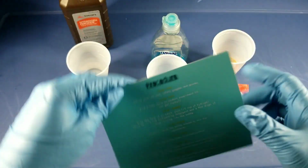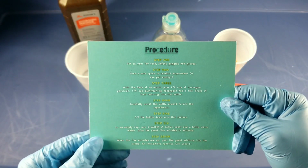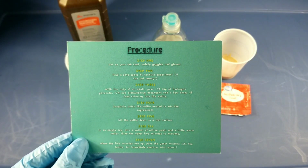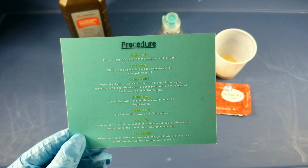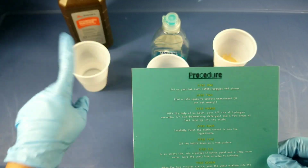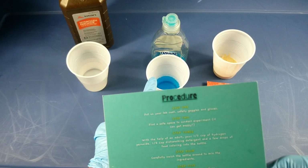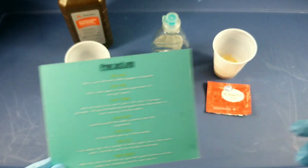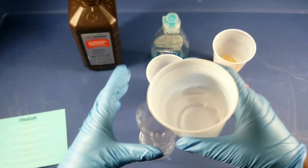So our procedure: first we need to put on our lab coat, safety goggles, and gloves. Oh, check. Step 2, we need to find a safe space to conduct our experiment. Yes. And then step 3, with the help of an adult, we need to pour half a cup of peroxide, 1/4 cup of dishwashing detergent, and a few drops of food coloring into a bottle. So let's get our plastic bottle. Yes. So we're going to pour the peroxide.